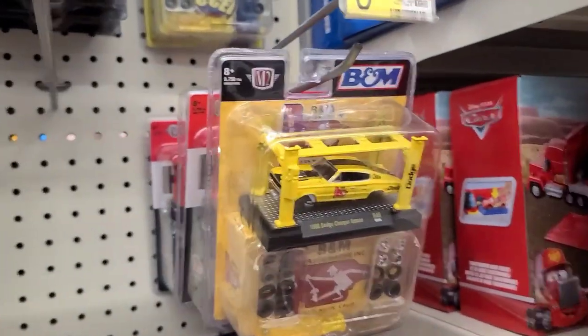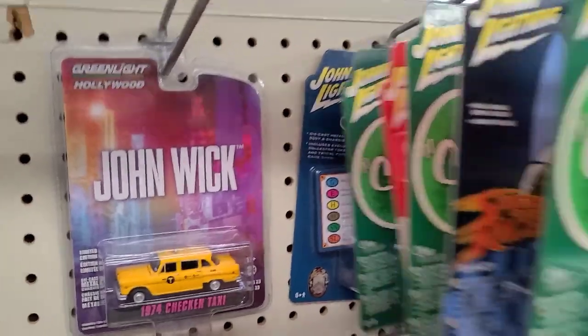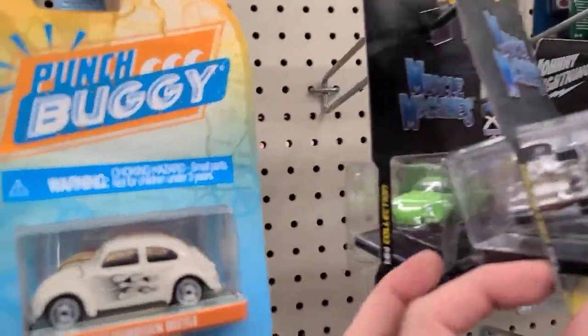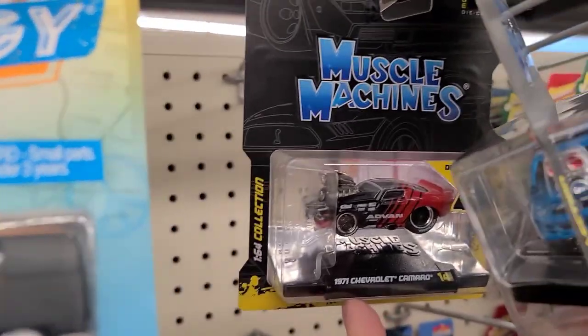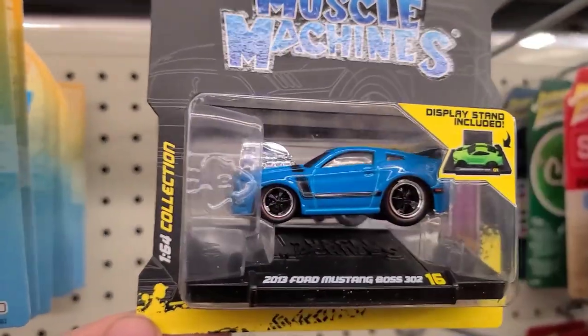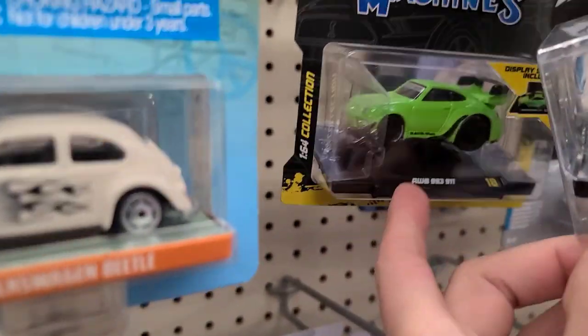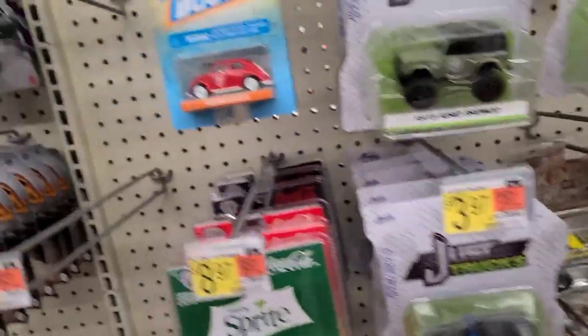We are at a Walmart. Let's see what they got. Got some leftover of the lifts. We've seen all these Johnny Lightnings before. All these Scrabbles. Looks like they got maybe two more muscle machines. Oh, maybe four. There's a Camaro, Advan Camaro, Mustang Boss, that Nomad I still love, and then the Porsche, or AWB, I don't know. To me, that's a Porsche.